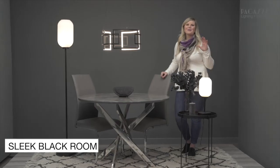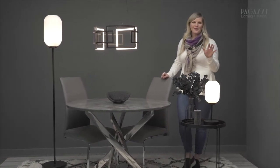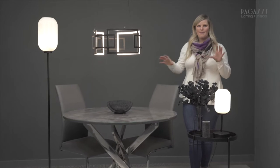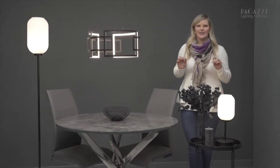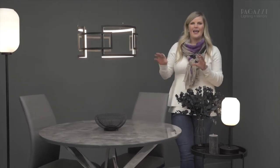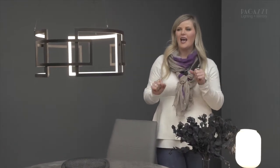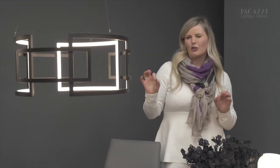So if you want to really embrace the matte black look, then these products are the ones for you. Once again, got the same base set and just switched out the lighting and a few accessories. So the first one I've got here is the beautiful Xavian ceiling light. It is an absolute stunner, properly minimalist, really sleek, a little bit masculine, kind of that Greek key vibe.